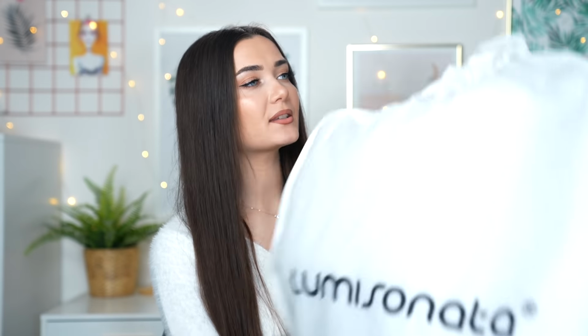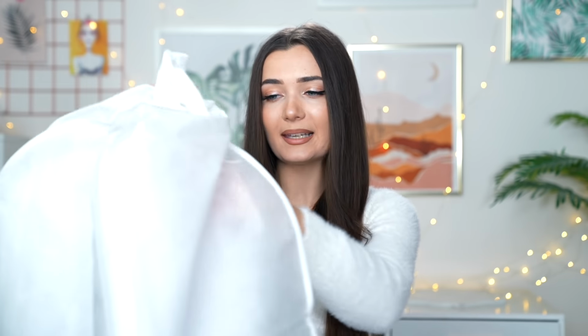Okay, so here it is. This is how it comes in its own little dust bag. I have to say, these dresses are not cheap. These are basically around $1,000 plus. Now this is depending on what style you get. I got one of the more basic designs, but I mean it's still absolutely stunning and it still has that same light up fabric. The fabric is actually made from fiber optics, so these are so inconspicuous. You would never even think that this dress is a light up dress.